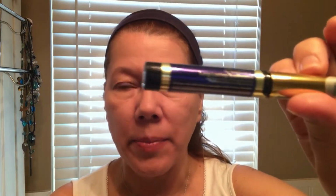So I'm going to again use ShadowSense. This is our ShadowSense eye makeup in black. Actually, it's called Onyx. And what I am going to do is not really line the top of my eyelid.